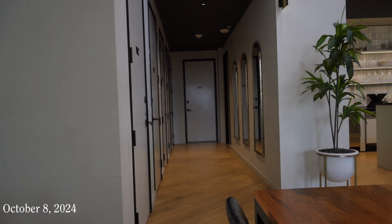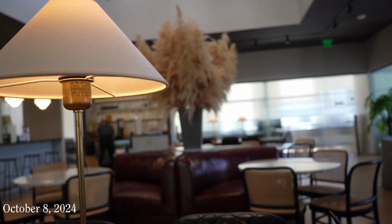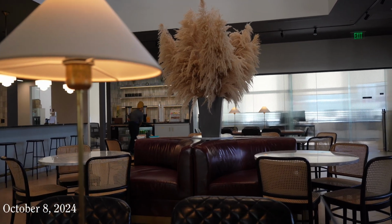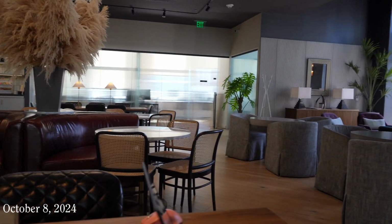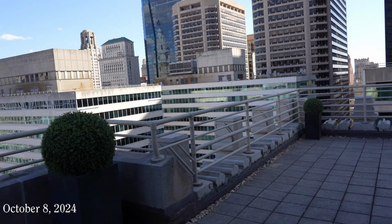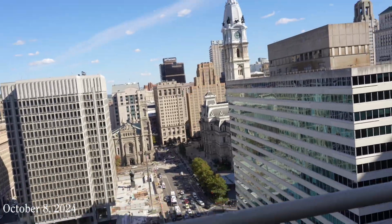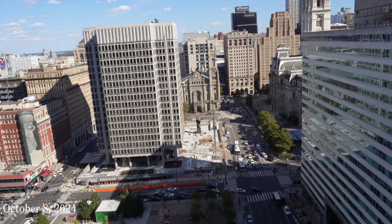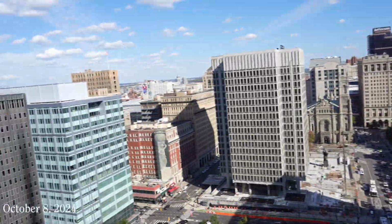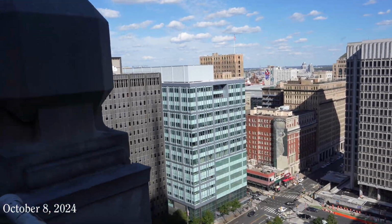Bathrooms over here. This is the main area. Look at this cute little centerpiece. This is so cute. Oh wow. Look at this, y'all. This is the 20th floor too. Got the view of the city.